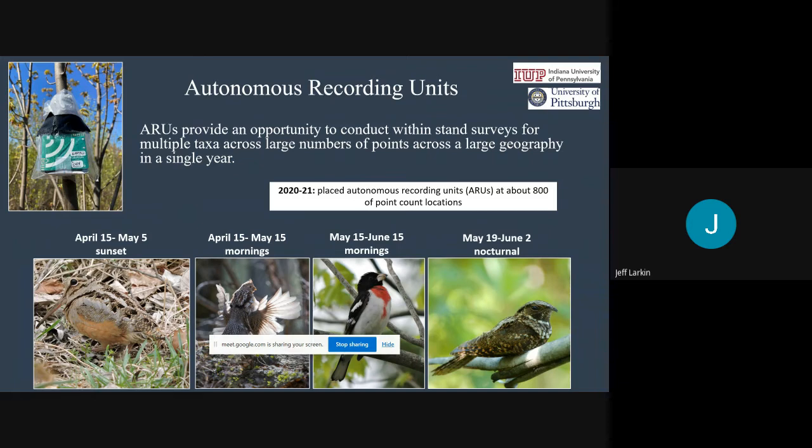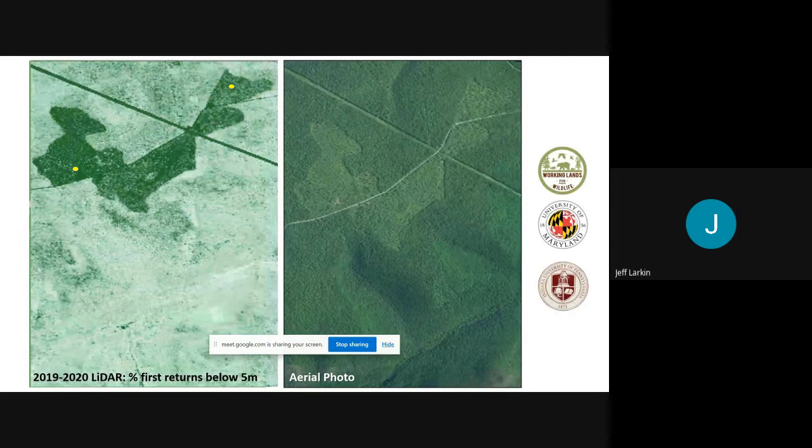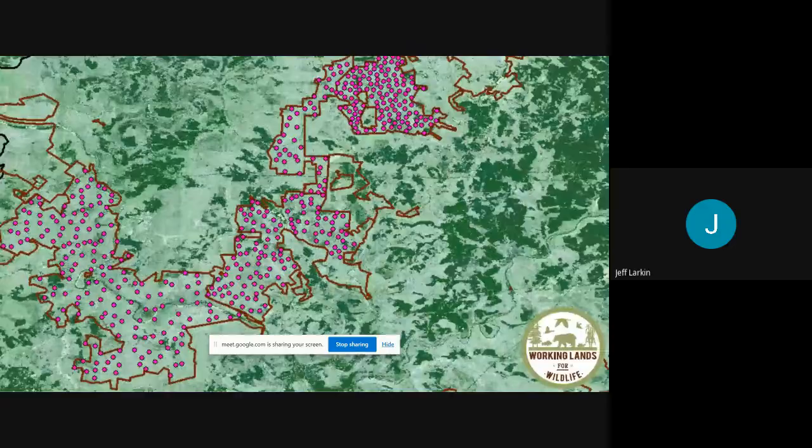We're using LIDAR, a project that we are collaborating on with the University of Maryland. And this project is about finished, but linking our bird data with forest LIDAR metrics and thinking about how powerful that tool is when we take thousands of landscape points across a landscape that has been managed or not managed, and we think about how those LIDAR metrics inform bird distribution and abundance values.